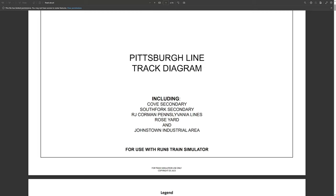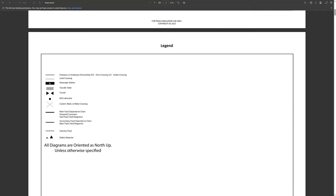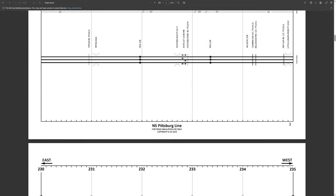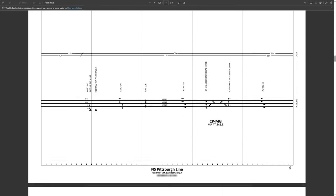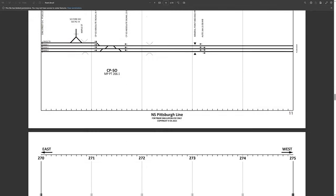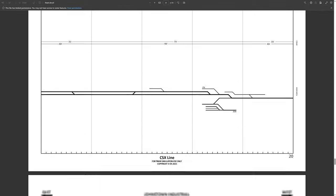You've got your track diagram as well, which is a nice document. I always like when these are included. It tells you all about the bits and bobs of the line. This is the legend as far as industry tracks, defect detectors, rail lube, tunnel, transfer tables, all that good stuff. Transfer table, that's something cool. We'll get into that in a moment. And then it shows you the track layout, essentially. Everything you need to know: your mileposts, the towns, where specific yards are, all of that is included within the documentation. It's easy to find, easy to pull up and get you exactly what you need to know. But that's all listed in there as well.